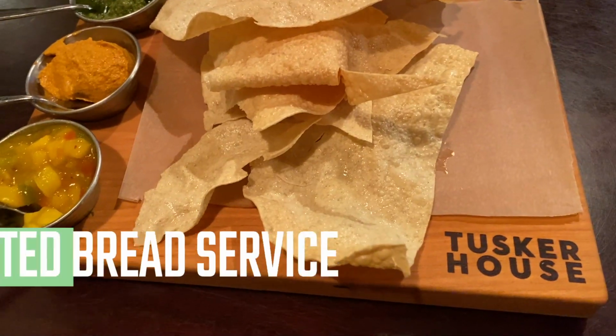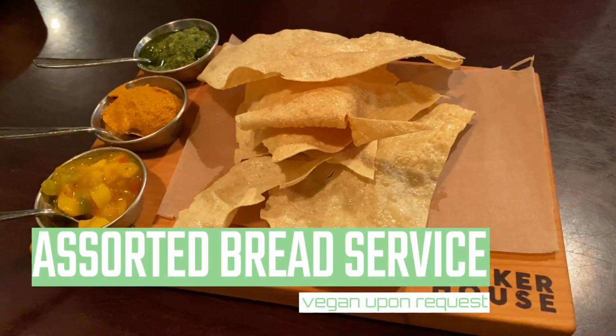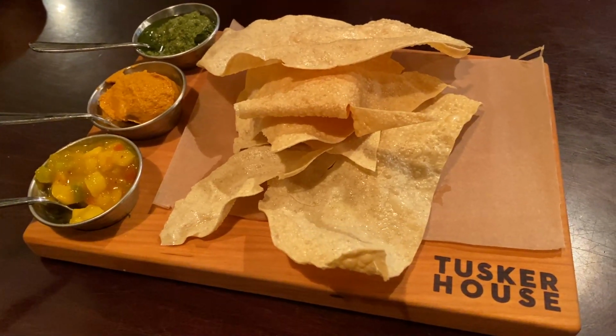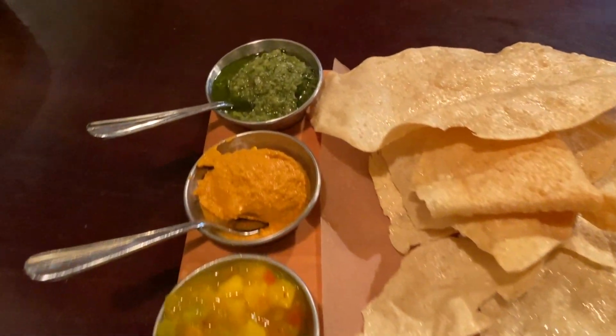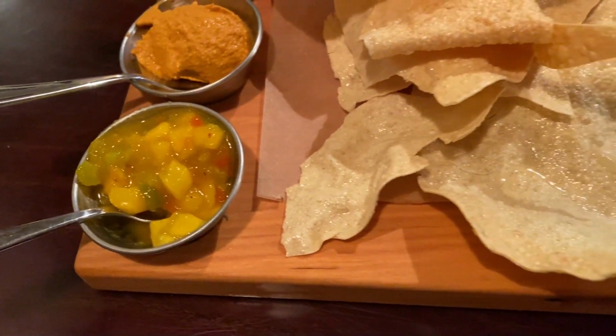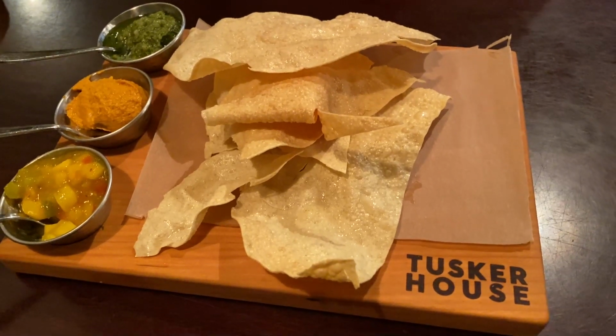We have the papadom bread, which is vegan as is. I assume they could bring us the gluten-free rolls, but I really don't care for them, so I don't need to add those to my plate. Included with that are the coriander dipping sauce, red pepper hummus, and mango chutney, which, if you go to Sanaa a lot, will look familiar. So I'm very excited to try.